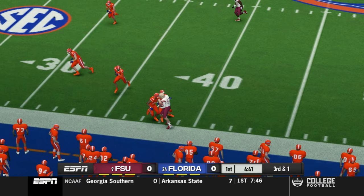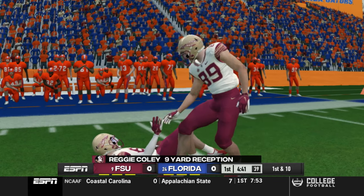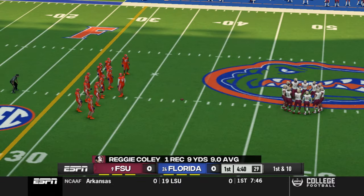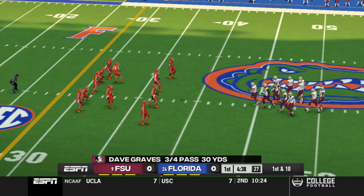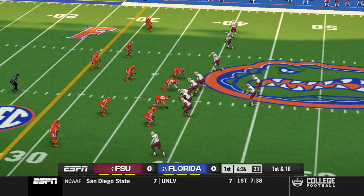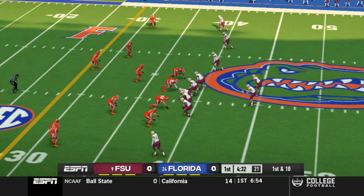Pulls down the catch, and he's got room here. Knocked out of bounds at the 39-yard line. Good job here by the receiver to look the ball in and ensure he had possession. That's the right way to catch a pass. First down, 10 yards to go. Ball on the 39-yard line.